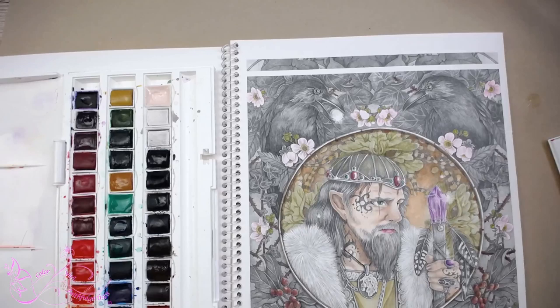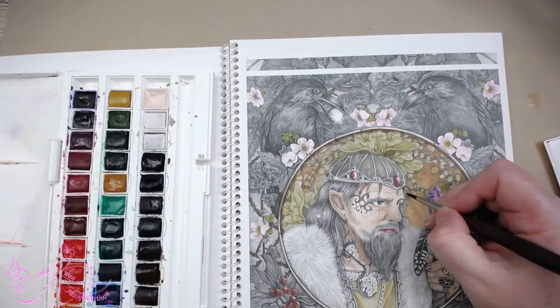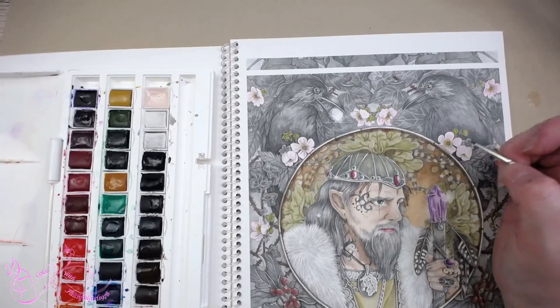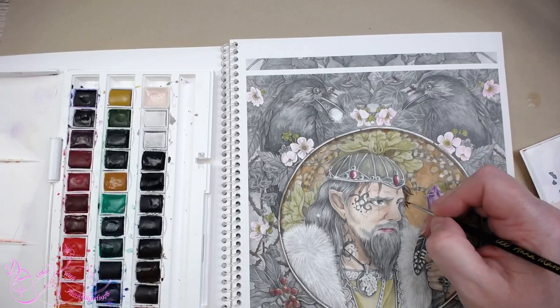Use that colour in his hair. Need it a little bit more there. Thank you, True Beth. So this is the Van Dyke brown still. I might need a smaller brush. I think that's a little bit too thick for hair, so I'm going to go in with the 000. 000 sounds like a marker. Didn't like that. Too thick. Too much on the brush. That's better.